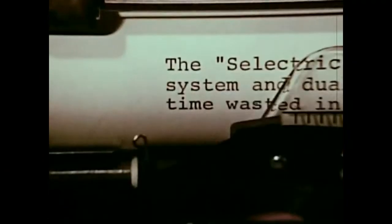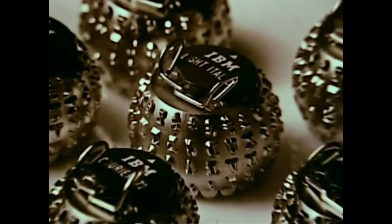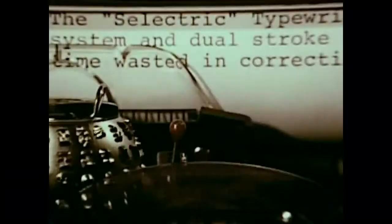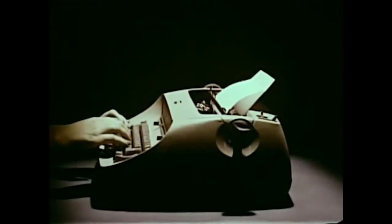This tiny printing element is also interchangeable. Simply remove one type style, choose another from several distinctive typefaces, and click it into place. Takes only 5 seconds, and you're ready to start typing again. Someday all typewriters will work like the IBM Selectric. But why wait?